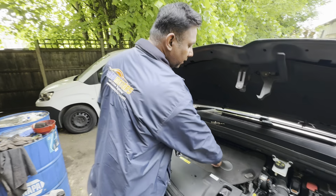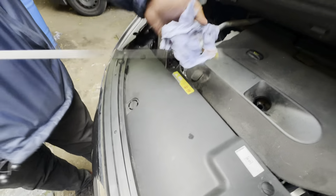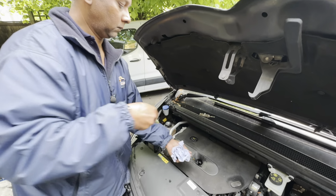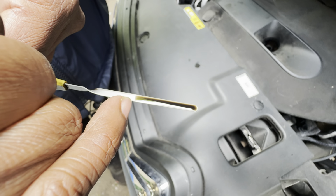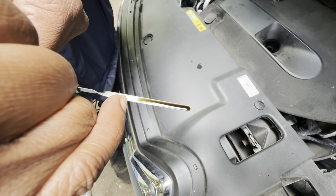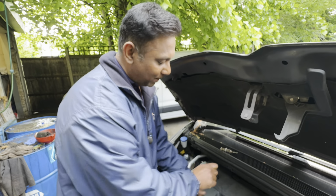So we changed the oil and oil filter. This is the new oil. Also, we did not fill it all the way up to here. Basically, we kept it a little bit further down. However, we can add a little bit more, maybe something like 100 ml, up to here, and the rest we leave for the oil dilution problem, right?